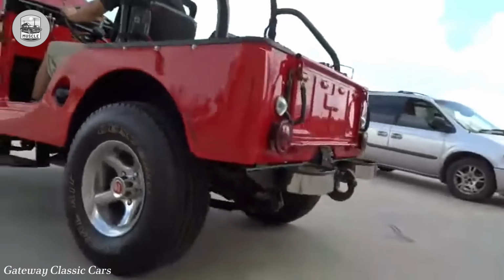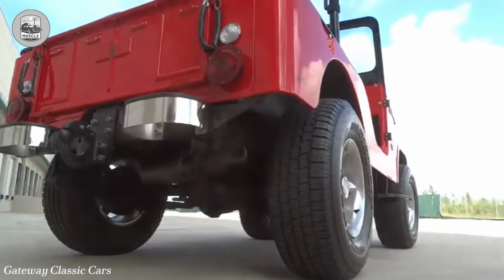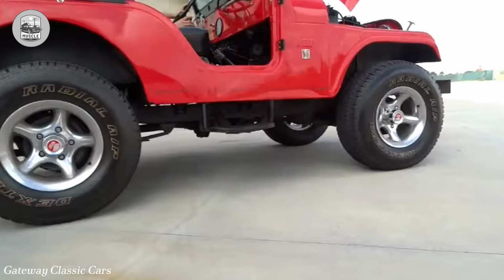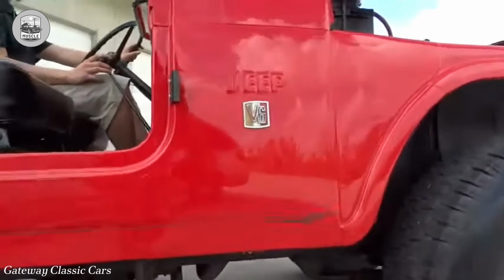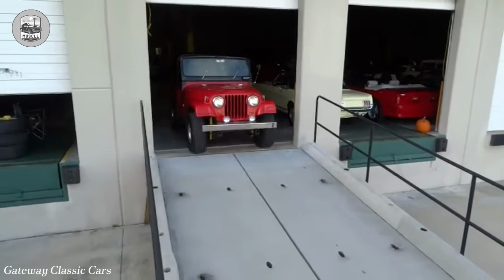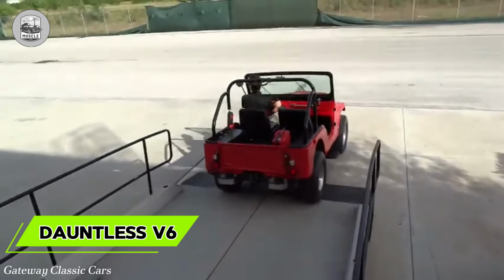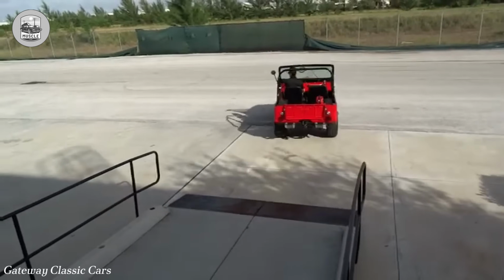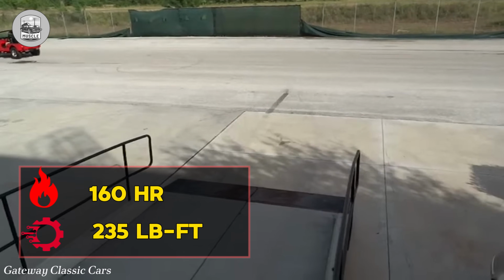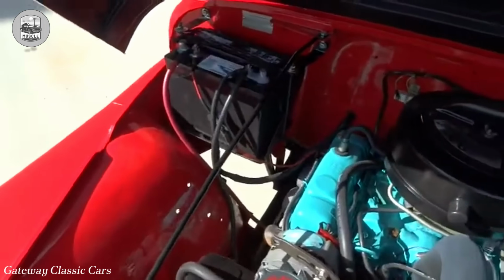Despite these early quirks, the Buick V6 became renowned for its performance. Its displacement was soon increased to 225 cubic inches, making it a popular engine choice not only in Buicks, but also in Jeep models. From 1966 to 1971, Kaiser Jeep equipped its CJ models with this engine, branding it as the Dauntless V6. This engine provided ample power, 160 horsepower and 235 pound-feet of torque, which was more than enough to make these Jeeps highly capable off-road vehicles.